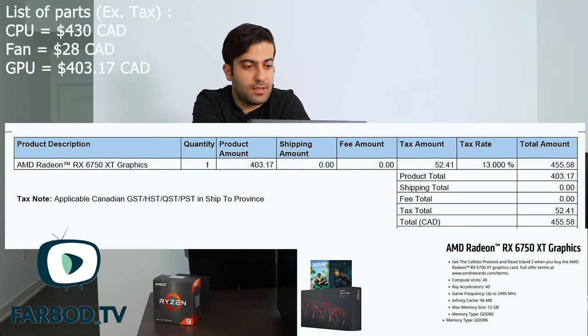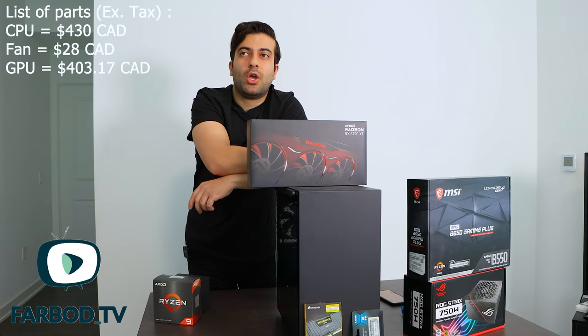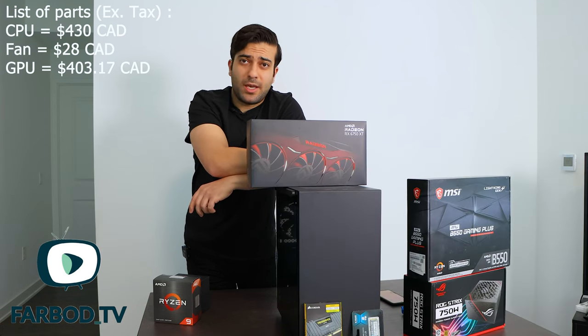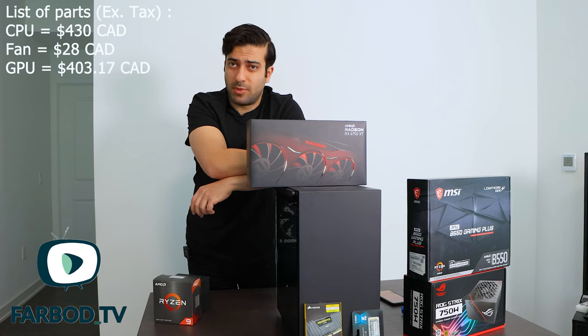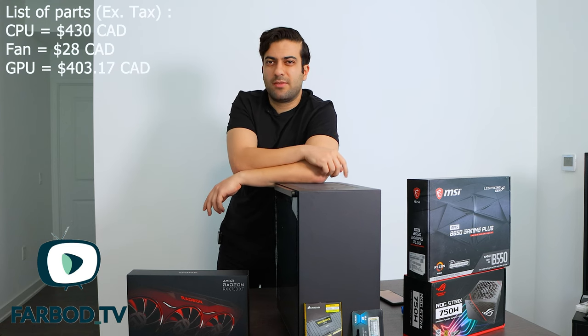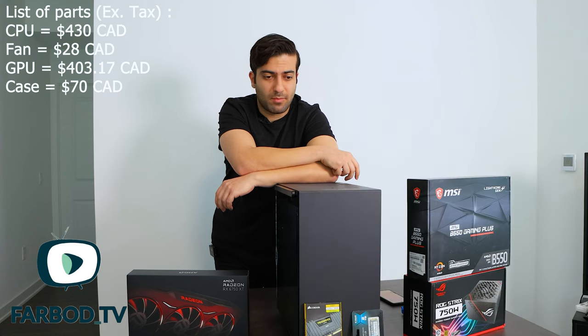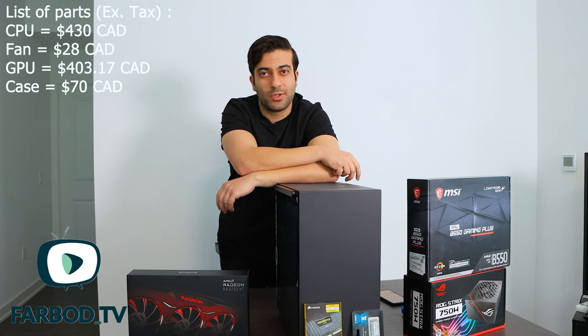And I think I'm gonna be very satisfied with it. This guy is capable of running games in 2K, also in 4K, but with limited frames per second. As for the case, I got the cheapest option at around $70. I know it's a little bit overpriced for a metal box, but you gotta pay for these items as well, right? So there's no other choice.